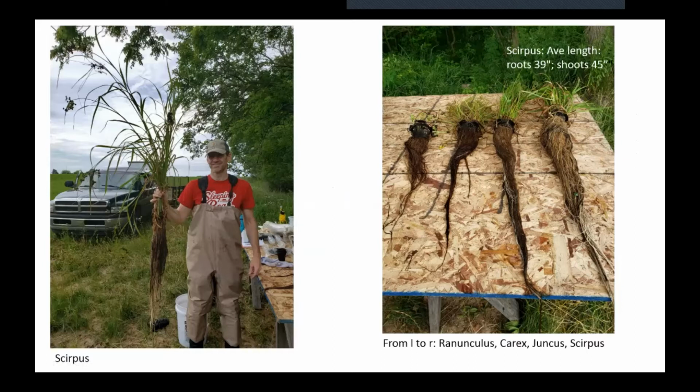So here's some pictures just to give you an idea. That's about the average size of the Scirpus that we collected this summer, I think in the June timeframe. So those were put out the previous summer. They went all through winter. We just harvested the tops and left the root mass in the mat. And then this is what we found when we came back out. The shoots on those were probably close to 4 feet. They were about 45 inches, and the roots were a little bit over 3 feet at about 39 inches.